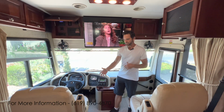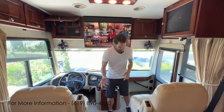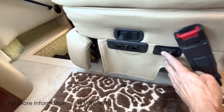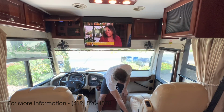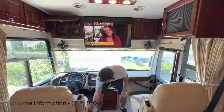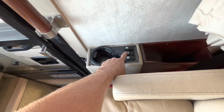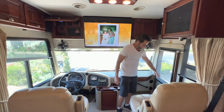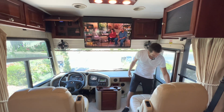So we have two captain's chairs, all leather, of course. Really nice chairs. This one here actually has a leg accessory here, so you can lift this thing up. It's super comfy. These are all electric. Forward, back, up, down, right, left. There's a million different controls on these things. Right here, there is a step cover, which is pretty cool. You slide that out, and this cover will slide out, so you can basically just stand on here while you're driving. It's pretty neat.